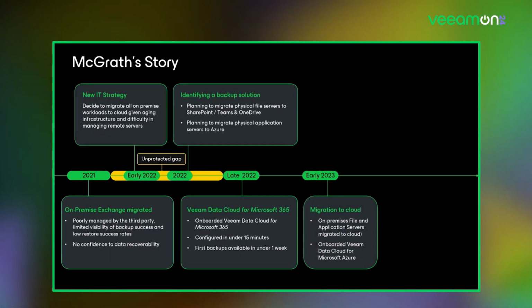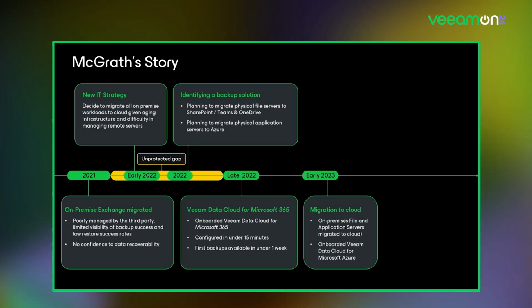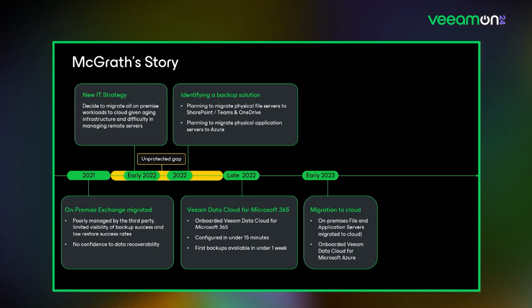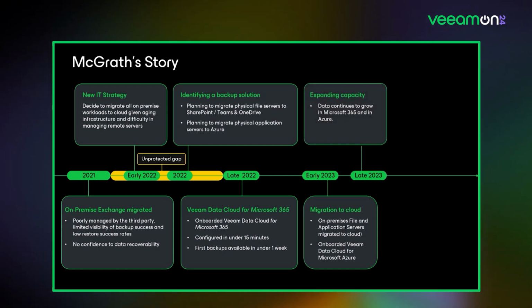So let's fast forward to early 2023. This is when they started to migrate some of their VMs and physical servers to the cloud, and what Darren did was he automatically added Veeam Data Cloud for Microsoft Azure on top of these newly migrated servers that landed in Azure. And that is a great use case of how to migrate and ensure the backup happens right away.